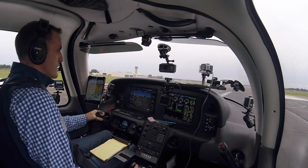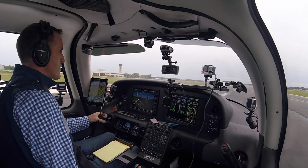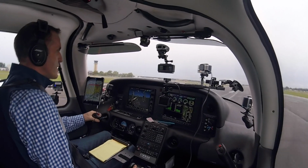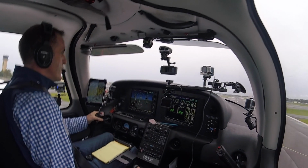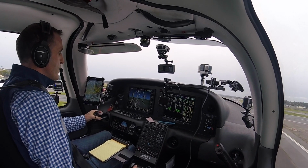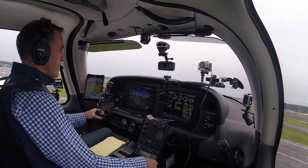Airspeed's alive, engine all in the green. 70 knots, rotate. Right rudder. Above 85, flaps come up.